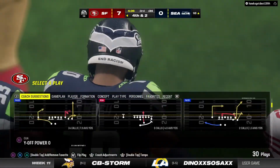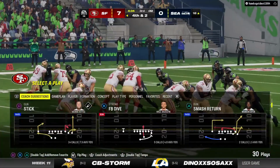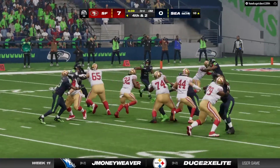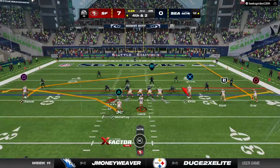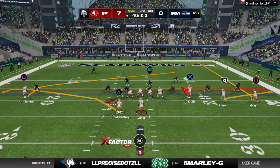It's a gain of 5, but it'll lead to a 4th down. And there we saw one of the downsides of blitzing during a run down, because sometimes you get out of your gaps. You don't fit the run quite as well because you're headed towards the ball carrier with abandon.